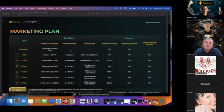Move up to 2 star. Now we've got 3 boosters. You've sold 10 boosters. You've got 80 boosters in your network. That's a lot more than 10. And you're making 15% off that network and 125 on each booster that you're selling. Then we move up to 3-star. You've got 5 boosters of your own. That is $1 million in 5 years approximately. Again, if all the analysts are correct.